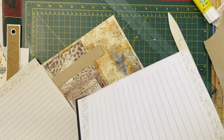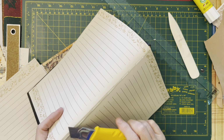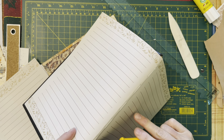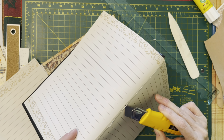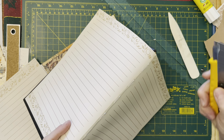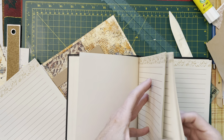Okay, got a lot of cutting to do here. Did I get them both? I did not. 1, 2, 3, 4, 5, 5.5. Oh no, I got them both. There we go. 6. There we go. And even if I don't use them all, having them all would be helpful.